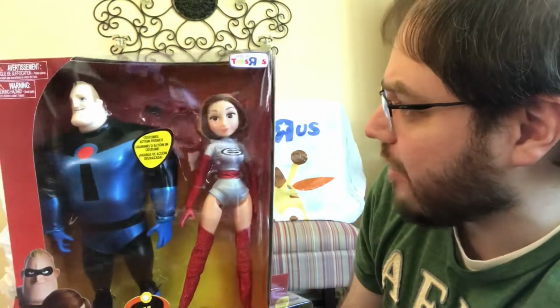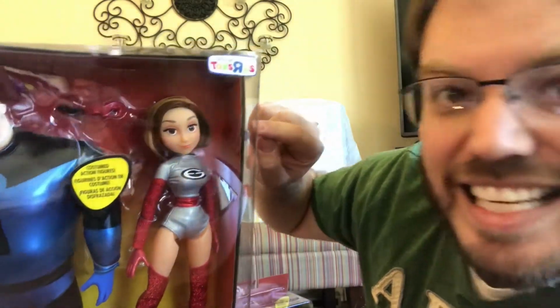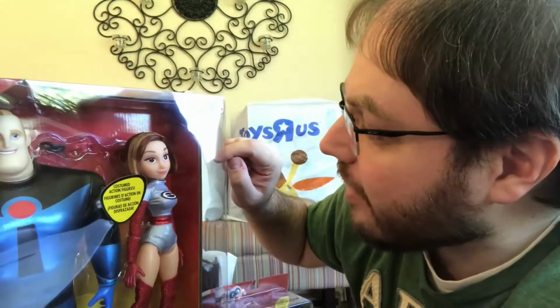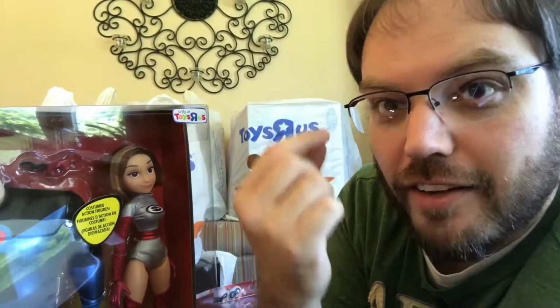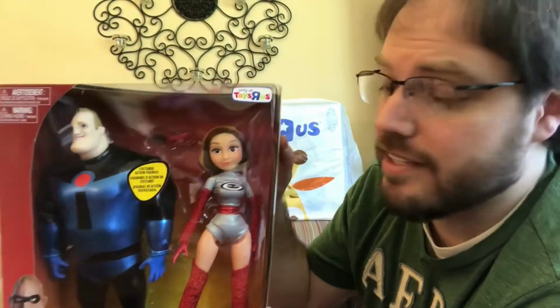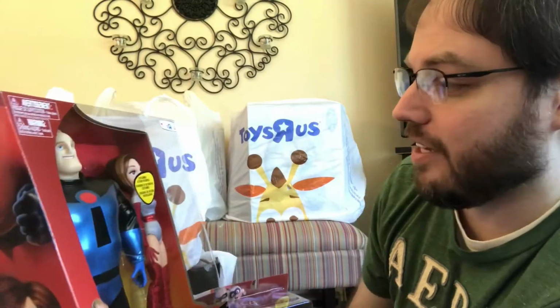Their eyes, the white part of her eyes is plastic, but she has inset irises, which is kind of cool because that gives them a little bit more depth, and there are little flecks of different colors of browns set into that plastic part. Mr. Incredible's eyes are fully painted on, so nothing special there. But yeah, just a really great set. Really glad I was able to get one of these. The next few times I went, they were gone. So I'm really glad I was able to get these guys.